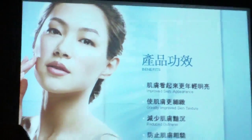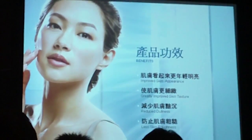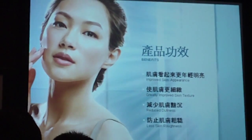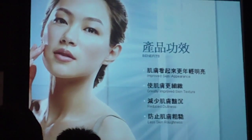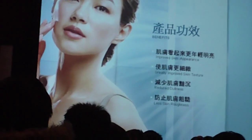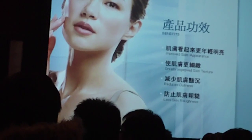So, what does the Renewing Peel do? 那么这个焕肤面膜到底有什么样的功效呢？ Well, the major benefit is to the surface of the skin. It's the way the skin feels. 它最大的功效就是针对皮肤的最表层，皮肤的感觉。 It's about improving texture. It's about improving smoothness. It's about making your skin more touchable.